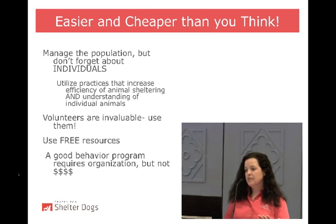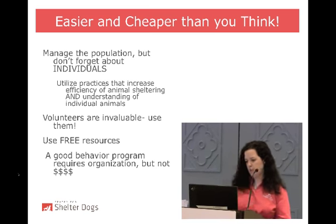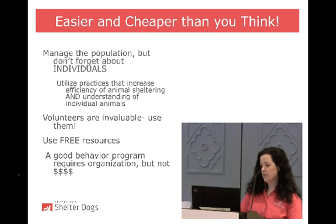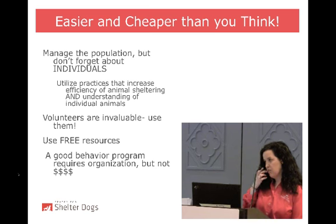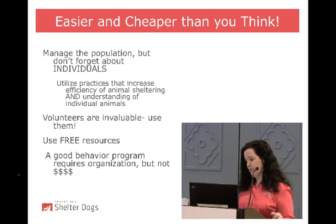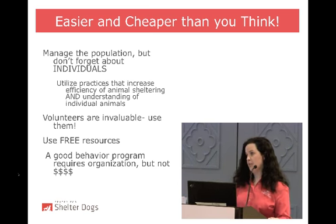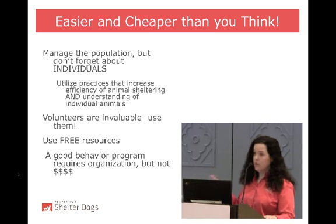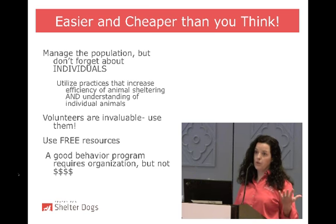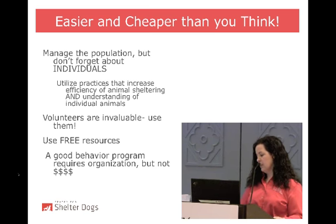As I said already, volunteers, those are the heart of the program, and that's really how it gets easier and cheaper than we think, is really using our volunteers, because our volunteers are amazing. Using free resources, we have some free resources from the Center for Shelter Dogs, but there's lots of free resources out there in terms of helping you to improve your behavior programs. And most importantly, a good behavior program does certainly require organization and plans, as I talked about, but it doesn't require a lot of money.